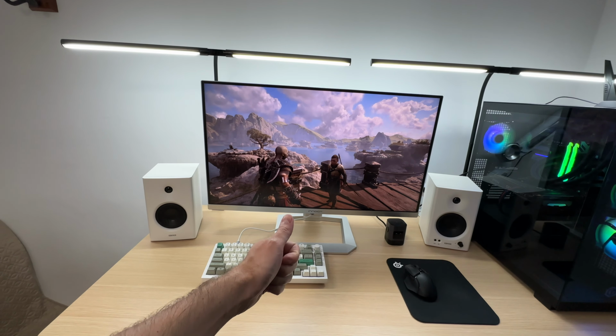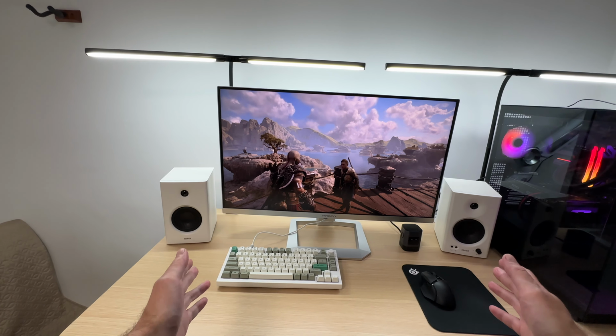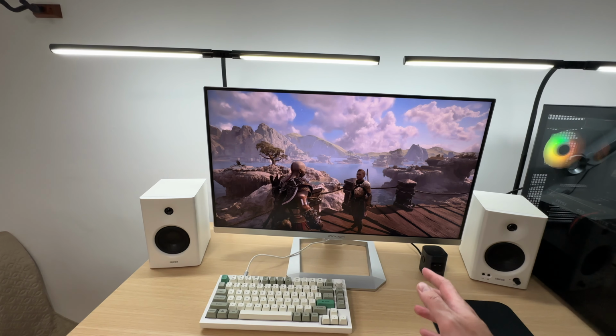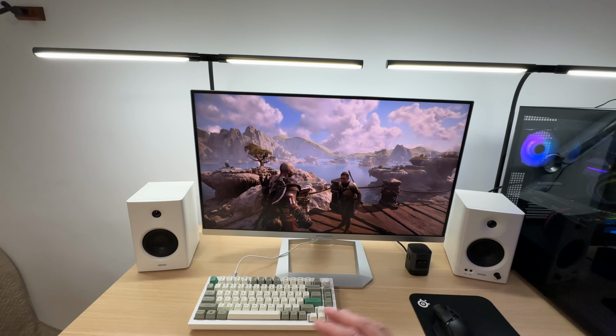I highly recommend this monitor. There's simply nothing else out there on the market right now that can beat it. The feature set that this monitor provides at just $500 is just insane.